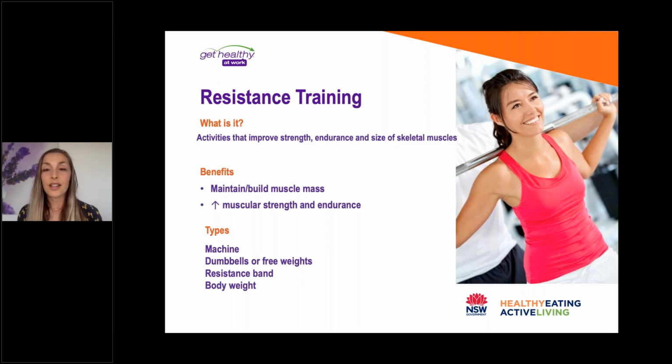When it comes to resistance training, your mind may automatically think about a traditional gym setting with machines and dumbbells and barbells and free weights. And these are all great examples of resistance training. Interestingly, resistance training can also look like resistance bands and body weight exercises as well. Both support and promote muscle and bone health. So you don't always need a gym. Body weight can also enhance and improve strength and endurance of skeletal muscles.